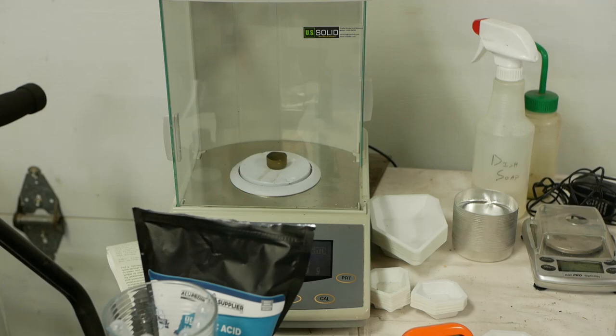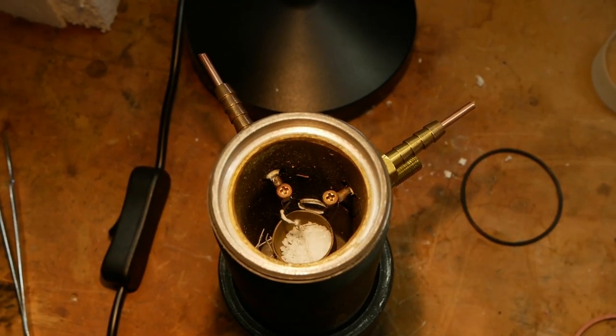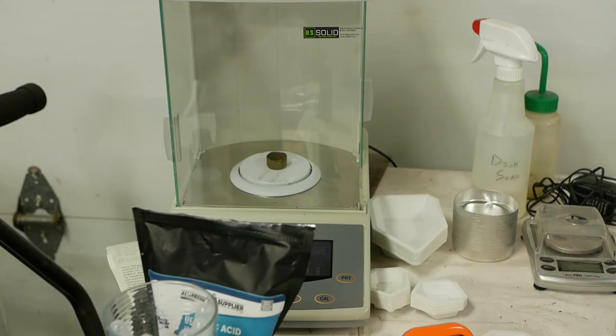And the reason benzoic acid is always picked is because it's a solid at room temperature, it can be easily crystallized, it burns slow but not too slow, it's non-toxic, it's easy to get, it's cheap. You really could use a lot of different things, but this just has physical properties that make it a nice choice.